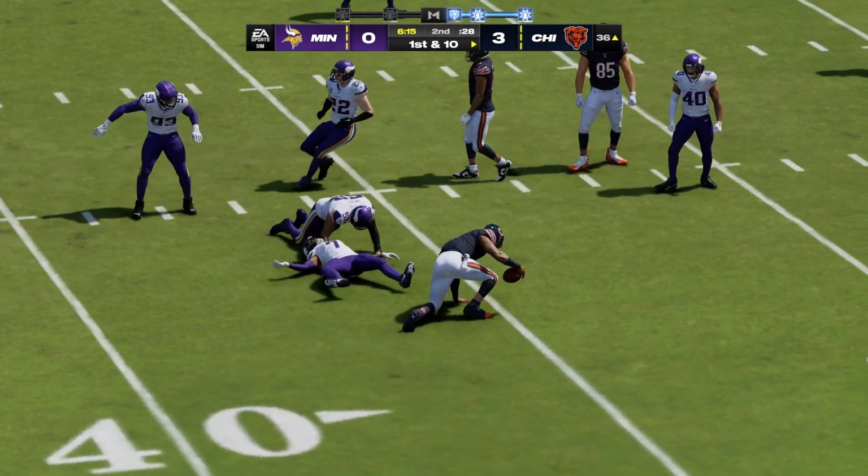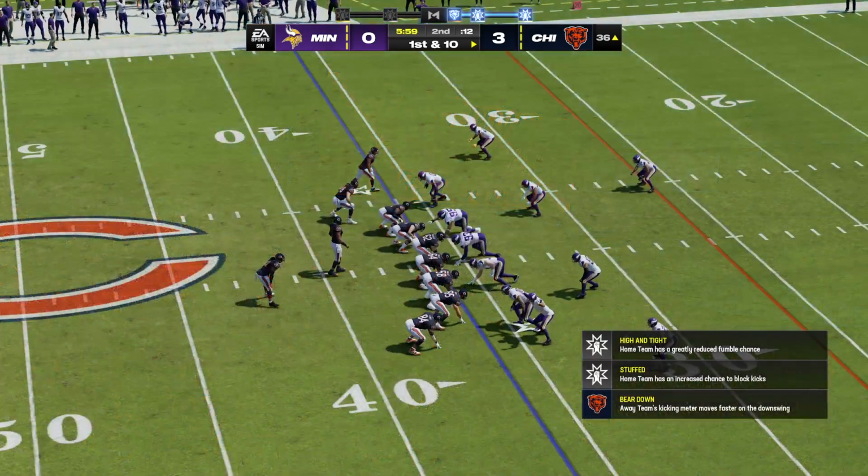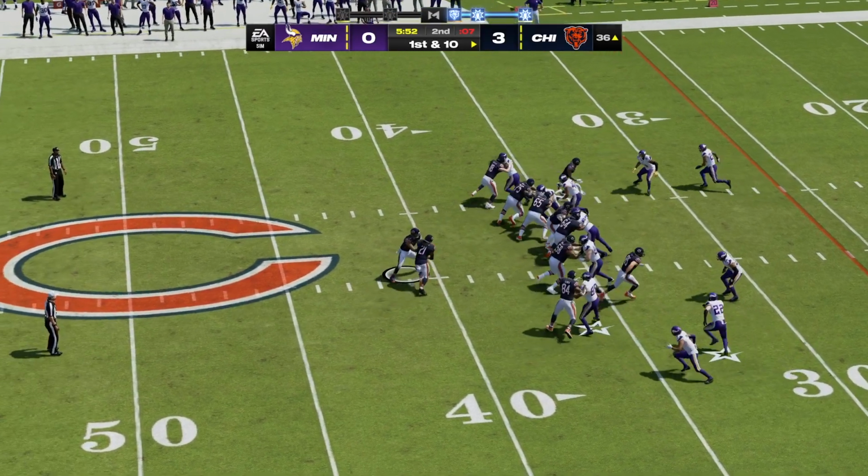No shortage of impressive moments from him thus far. Now he's halfway to the century mark, and we're still in the first half. There's been no answer for his running ability so far by the defense. I can't wait to see what adjustments they'll have to make during the halftime break.